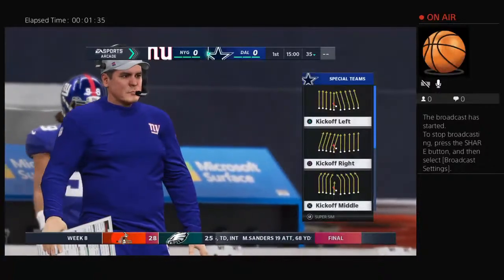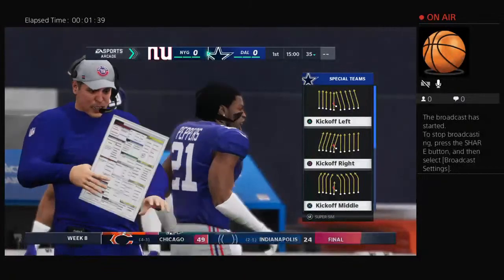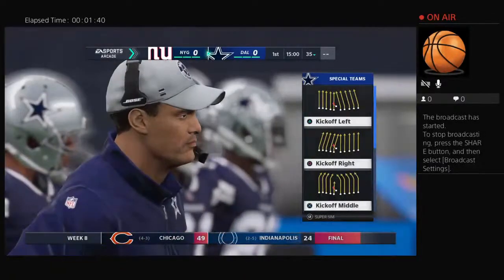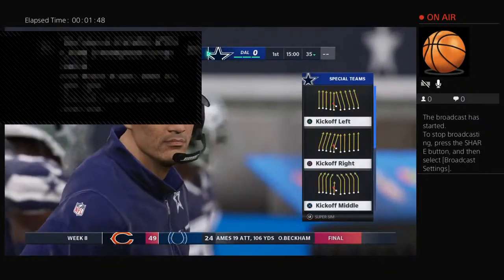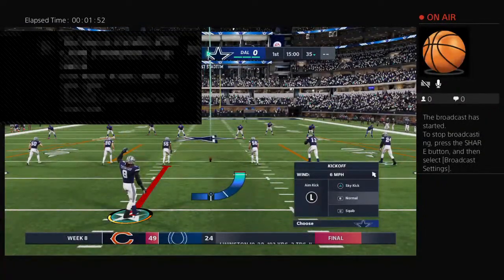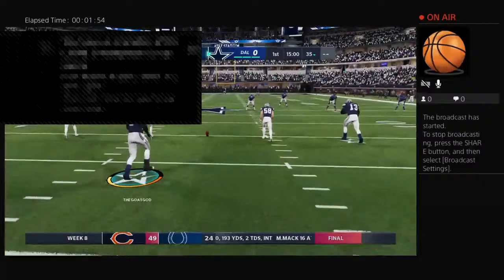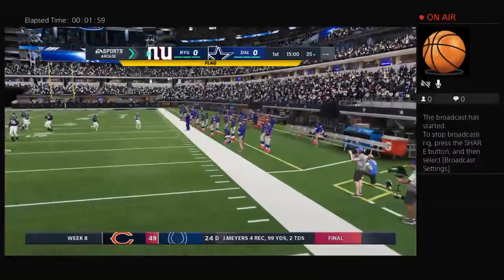On the other side of the field for the visiting Giants, they've certainly found their groove of late, winners of 5 in a row. And I think the sky is the limit for this team. They're playing the best football that they've played in a long time. Lurching closer toward the midway point of this NFL season, and we're underway.